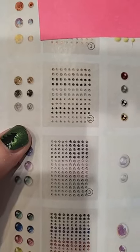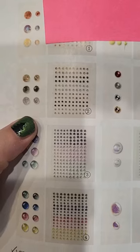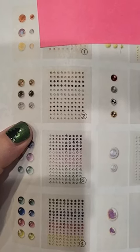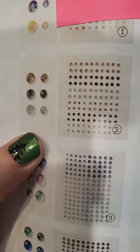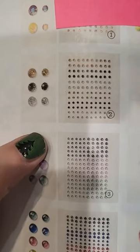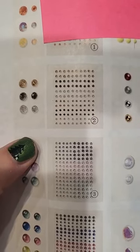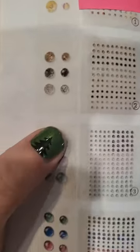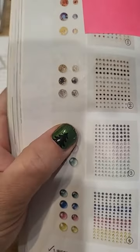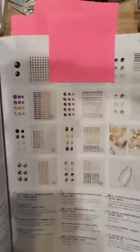These are the Adhesive Back Sparkle Gems. There's 120 of them. They come in champagne, black, and white. I just ordered two more packages when they had that sale on supplies. We're going to be using those today because they're some of my favorite because they go with everything. If you can't find something that goes with silver, black, or champagne, I don't know. I don't know what to tell you.